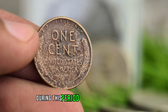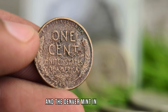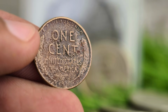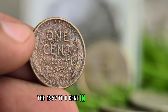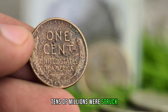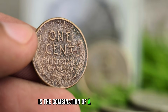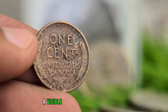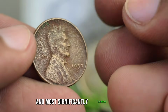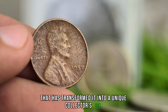During this period, millions of cents were minted each year, and the Denver Mint in particular was responsible for a significant portion of the total output. The 1957 D cent, in its regular form, is not rare. Tens of millions were struck. But what makes this particular coin remarkable is the combination of a large date style, a visible D-error mint mark anomaly, and most significantly, lamination damage that has transformed it into a unique collector's item.